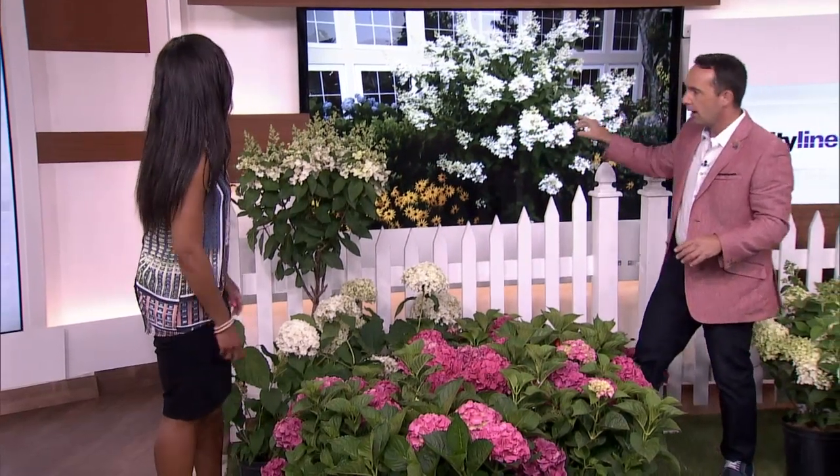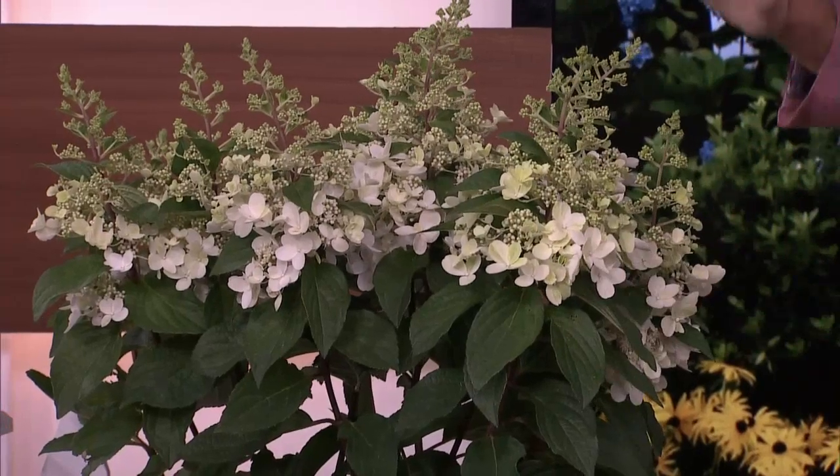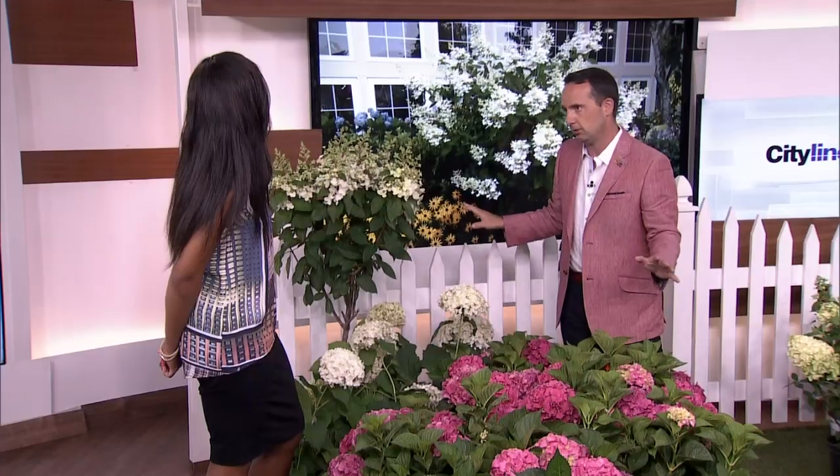All right. This is what's called the standard tree, and you can see the picture. There's the standard. This one here is paniculata, which is the kind of bloom, and you can see how it's a cone-shaped bloom. Blooms on new wood, super easy.